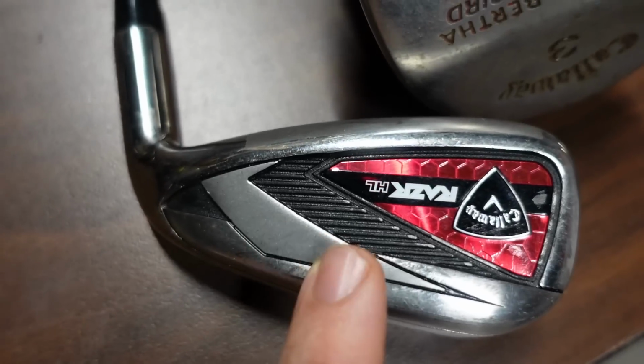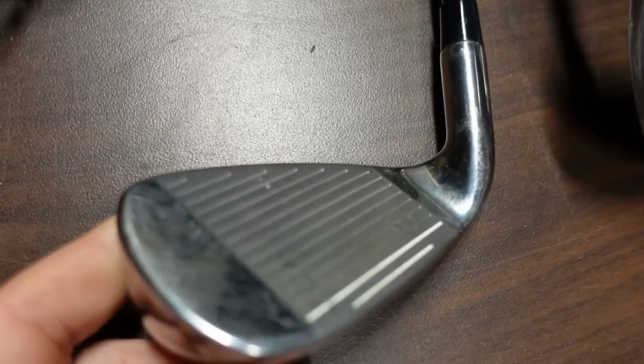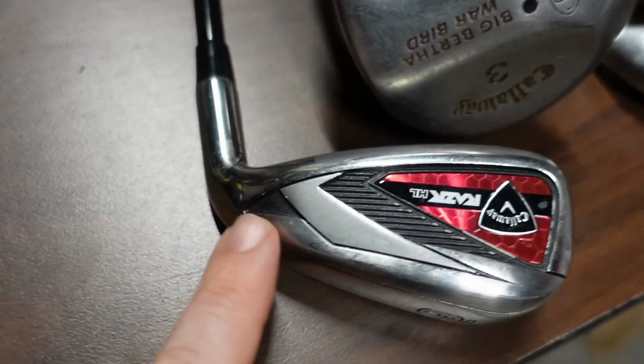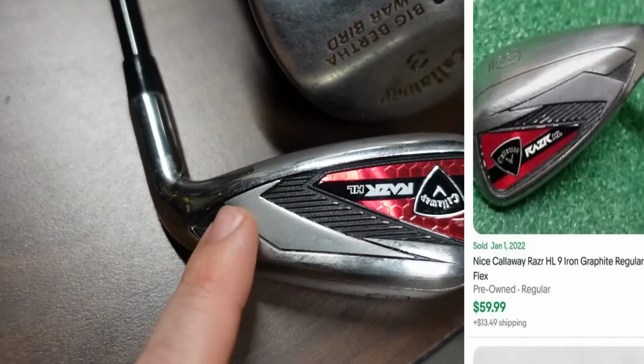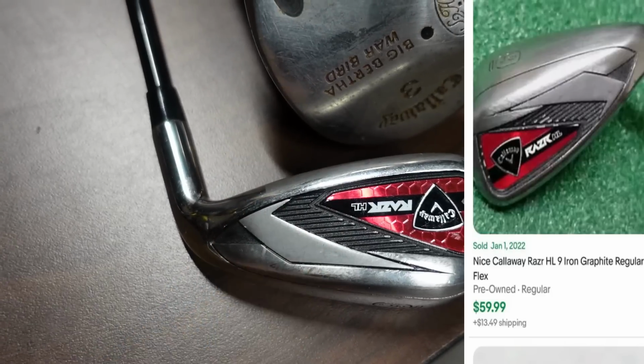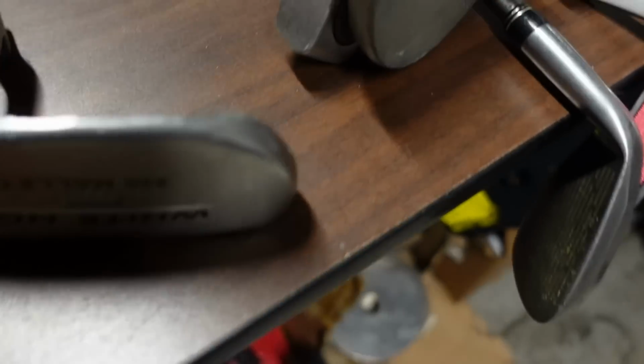This is a newer Callaway. This is the Razor HL, and in good condition. I haven't seen one just like this one, but one similar with a different shaft did go for like $50. So this one right here, when golf season comes around, I think that's gonna be an easy 50, 60 bucks.